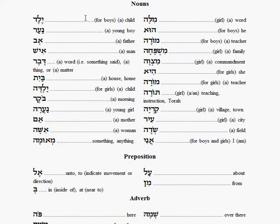That's it. If it's not definite, you know it's indefinite, and therefore this is how it looks. So, yelid, child, and this is only for boys. If we're going to talk about a girl, we would say yalda, child, okay? So we know there's a boy form and a girl form for these two words that are the same exact word. Na'ar, young boy. Na'ar can also mean a teenager, okay? And once again, we have a feminine form. Na'ara, young girl.